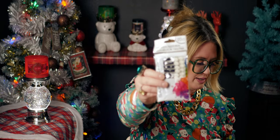So anyways, I just want to show you guys, I am wearing eyeshadow. It's pretty light, so I don't know if it's showing in the video, but I'm glad I have these to help put it on as well. Okay, so there's that bag.